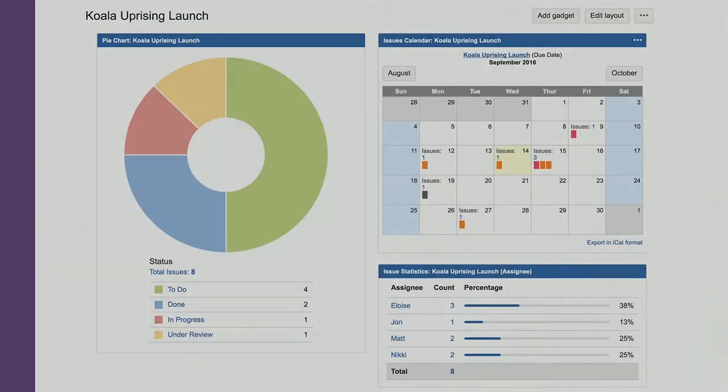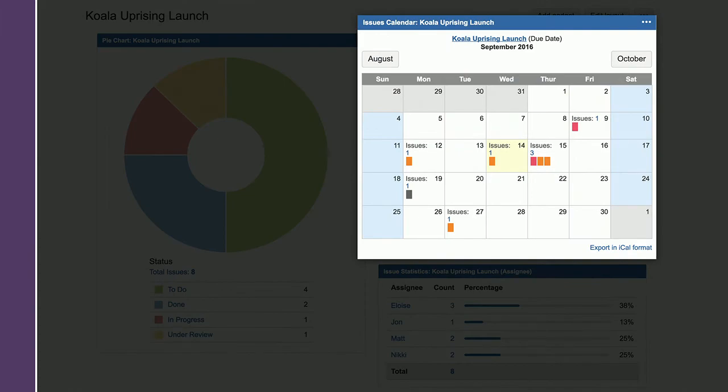Now, the other thing that's really important to this team is due dates, of course, which we've covered. So they're using the calendar gadget in order to see how they're tracking against time. And again, there's kind of a gut feel component to this too. Like, have we committed to deliver everything at the end of the month? Or do we have 6 things due on one day?